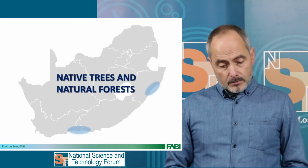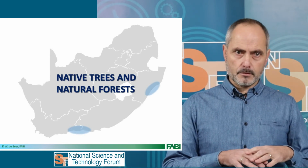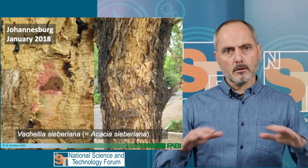In terms of native trees and natural forests, this is where our biggest concern is, and also it's the biggest unknown. We cannot predict what's going to happen with our native tree species. The first native trees that we found it on were actually garden trees in Johannesburg. In this case, paperbark thorn. Some of the trees actually eventually died, but in the same street some other paperbark thorns didn't even get attacked at all. So again you have this discrepancy within a single species. Not all paperbark thorns are going to die, but some of them are.